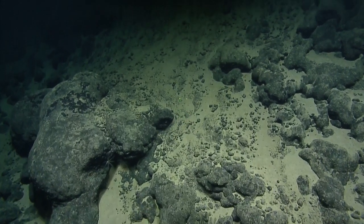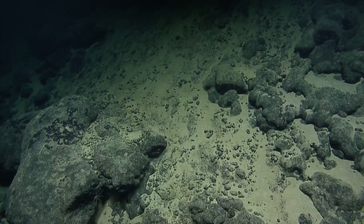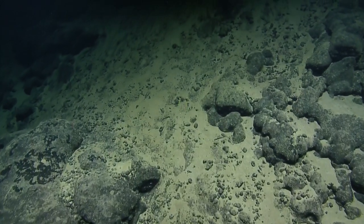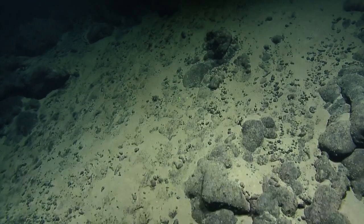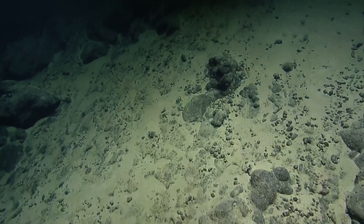Crinoid tucked under there. Yeah. Was it stalked or unstalked? I think it was unstalked. Okay. It was just stuck to the rock, or grabbing onto the rock. Thank you.